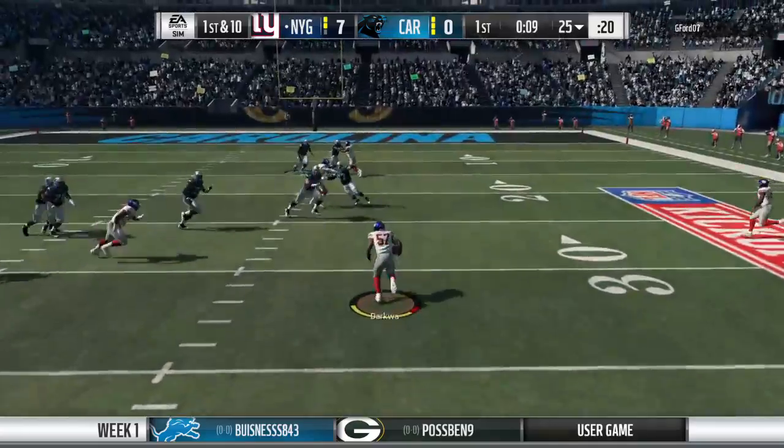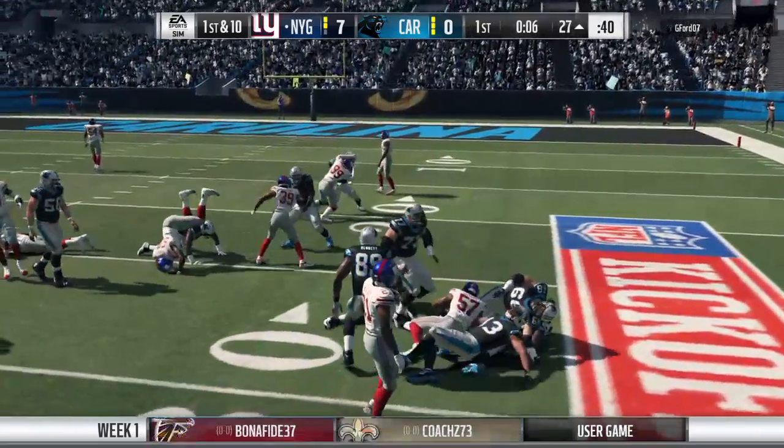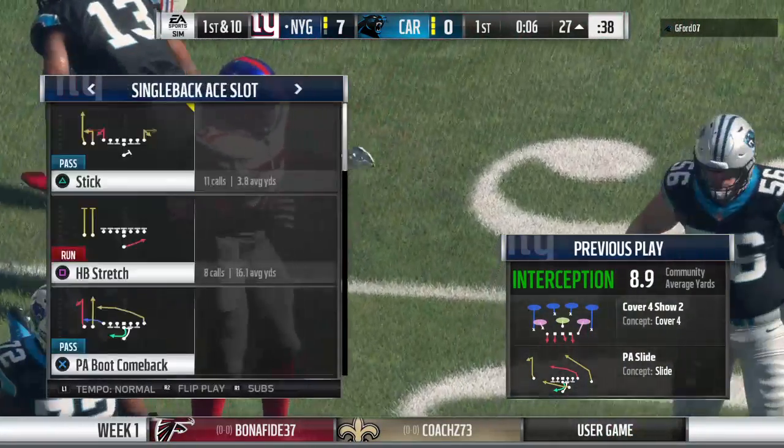Trying to hit the tight end Bennett, but it's intercepted. Picked off near the 32. And he's able to get it back to right around the 27.